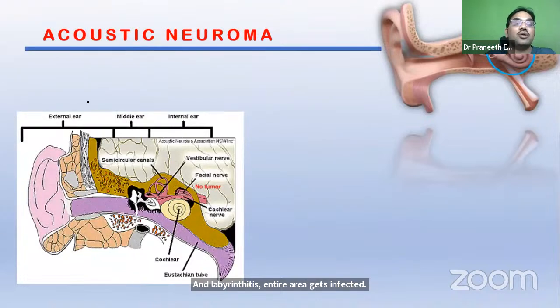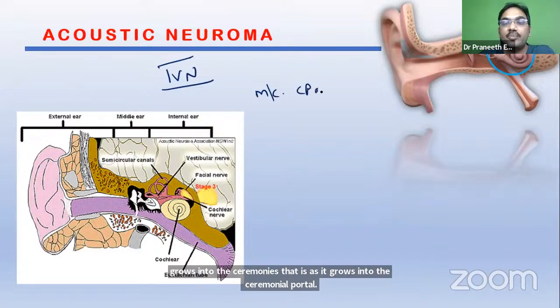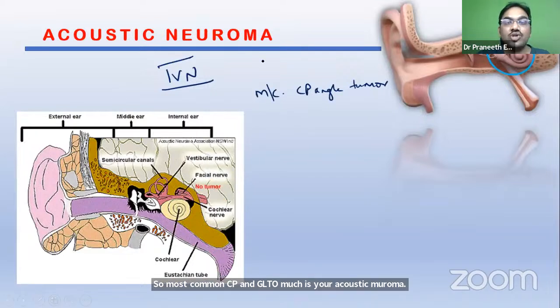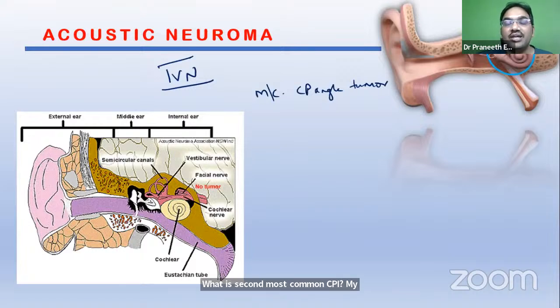Now coming to the acoustic neuroma, the most common site of origin is the inferior vestibular nerve. It compresses the surrounding nerves as it grows into the cerebellopontine angle. So most common CP angle tumor is your acoustic neuroma. Second most common is, anyone? What is second most common CP angle tumor? Meningioma, right? So how does the patient present with BPPV? Only giddiness, positional change, giddiness and positional change.